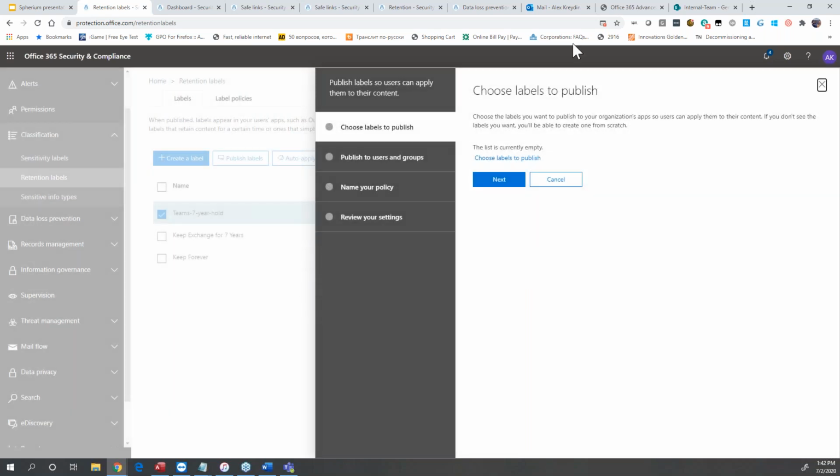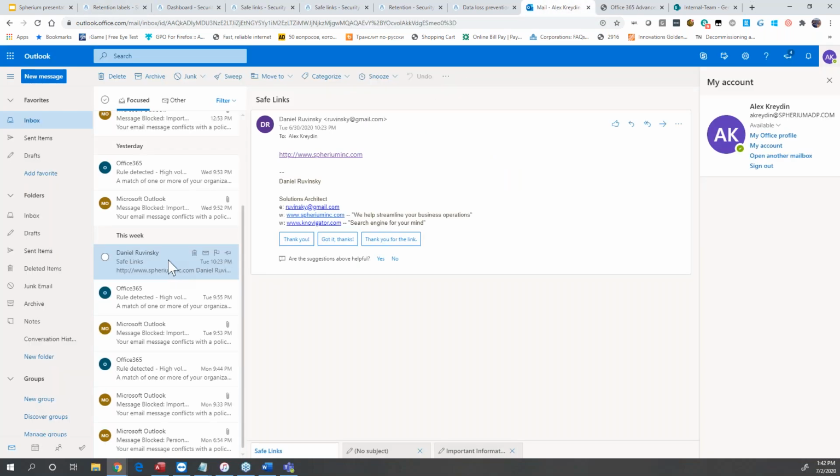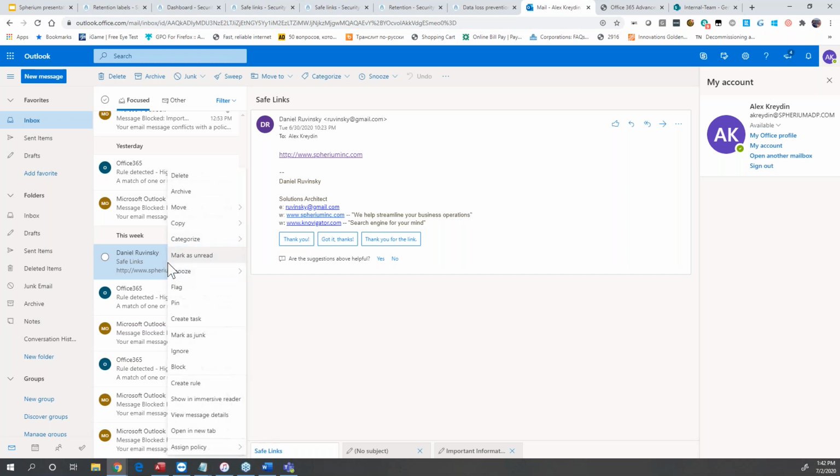So let me just show a few things. Once again, they will be distributed to a certain group of users, which they can use at their own discretion, or sometimes it will be automatically labeled, depending on what it is. So for instance, I can go here and do assign policy, and I can pick one of those custom defined labels that has been published to me.